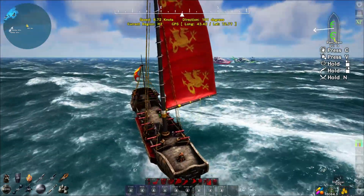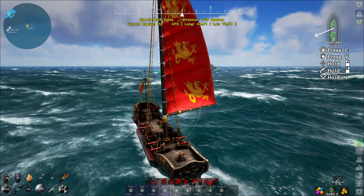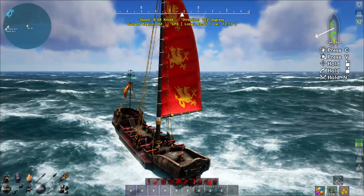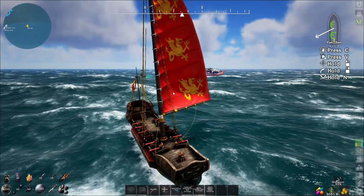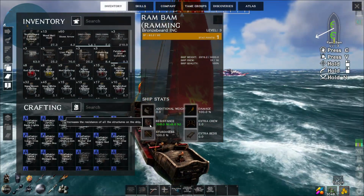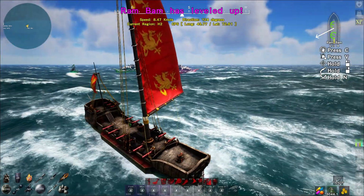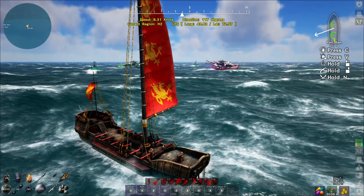You can row against the wind, you don't need the sails open. It's a cool little mechanic. I really like the ramming ship. I think when you get your first 20 grand, it might be a good investment even on PvE. You get it with 20 cannons on it straight away. Put a few levels in it for crew, you can man them pretty quick. You can go against the wind, you can get around.